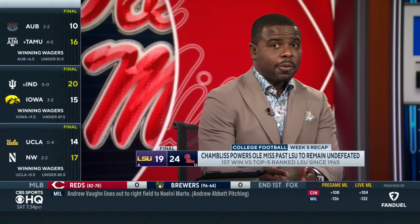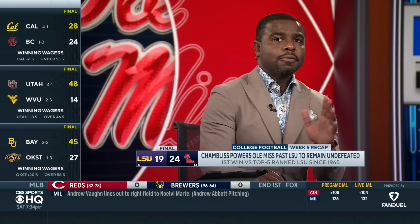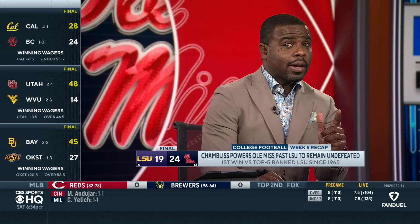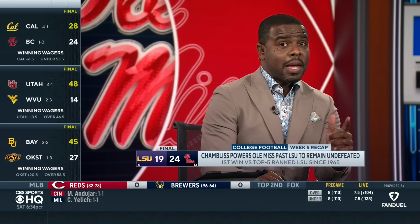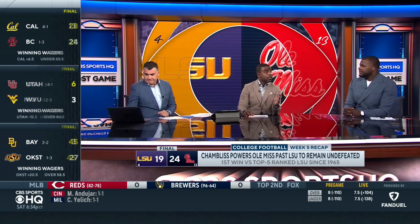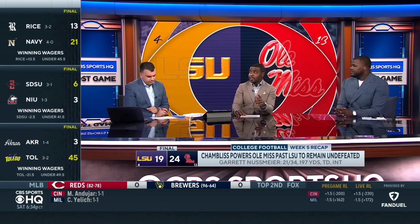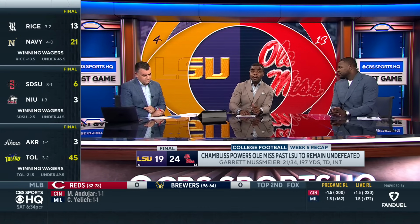They cannot run the football. And if you're not going to run the football, fine. Texas Tech couldn't run the football when it was the Air Raid, right? But you're going to need your quarterback to really step up and make plays consistently to overcome your lack of a run game. They got absolutely nothing from Garrett Nussmeier, and that's concerning in and of itself, on top of the fact that they can't run the football.